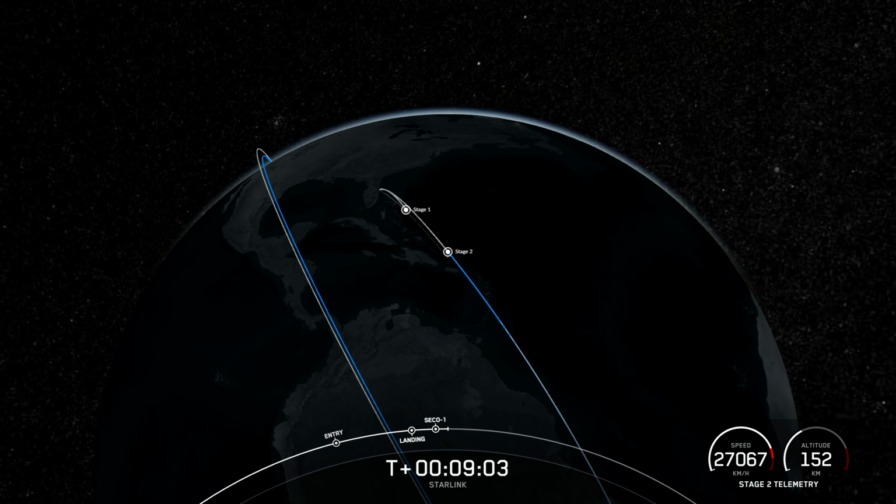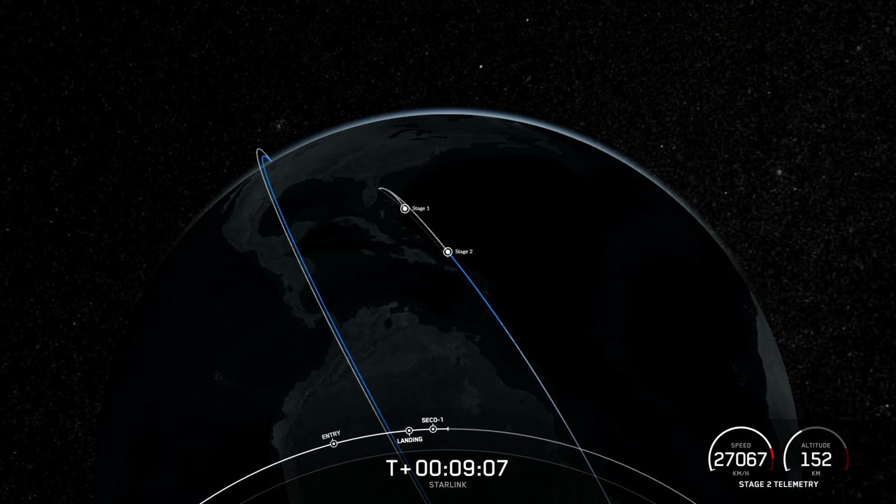Expected loss of signal, Cape. Nominal orbit insertion. And there's that call out for nominal orbital insertion. Now, as mentioned earlier in the webcast, tonight's launch marked the last launch of all V1.5 Starlink satellites.